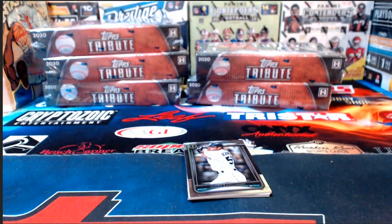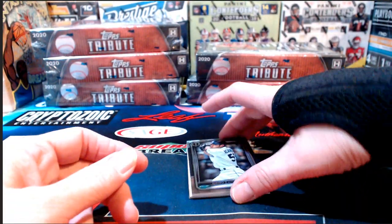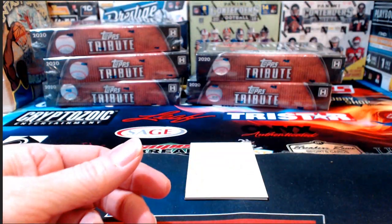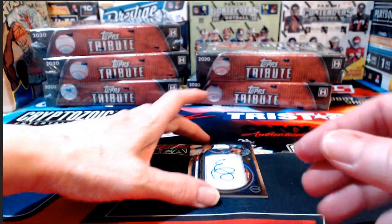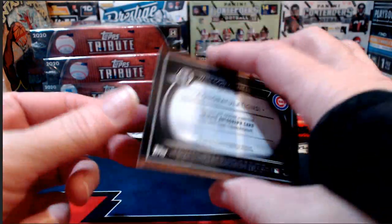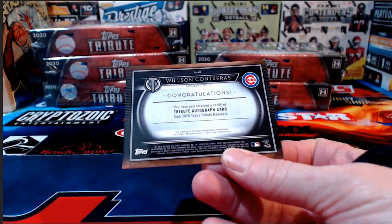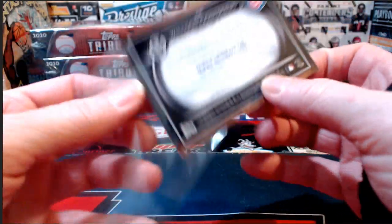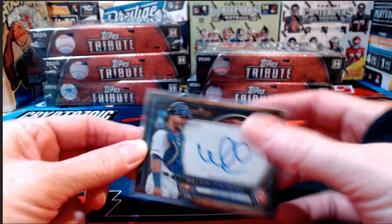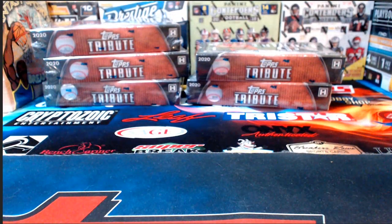Babe Ruth for the Yankees, followed by Ichiro for the Mariners. And our hit happens to be Willson Contreras, numbered to 150, for the Cubbies. Little Chicago Cubs action for our third autograph out of box number 1.